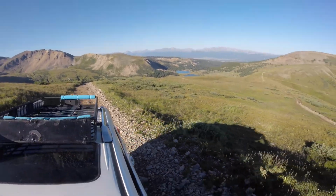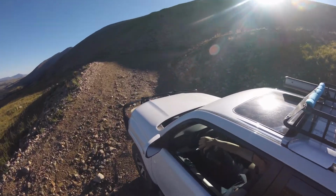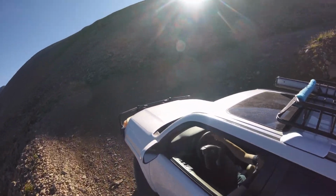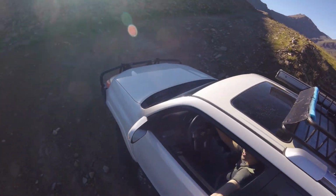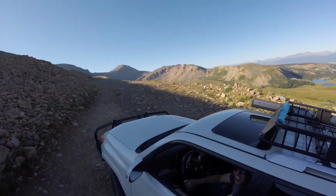My assessment of this trail was excellent. It gets full marks for views, full marks for scenery. I like that it wasn't busy, even on a Saturday morning on a beautiful summer day. I only saw one other person and they were walking on foot, so that part's cool. I will say it's a little challenging.